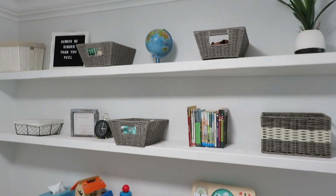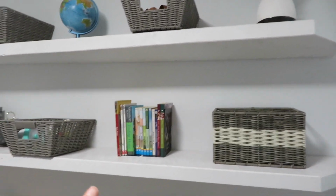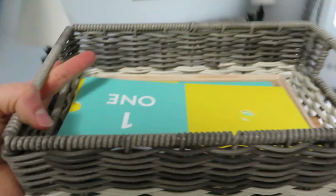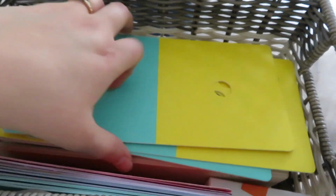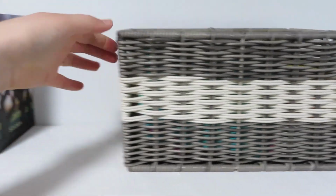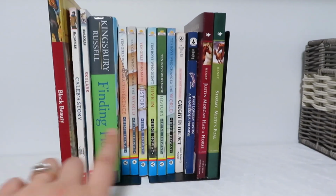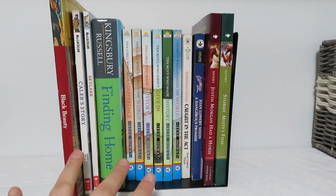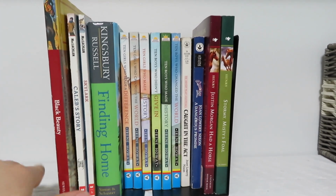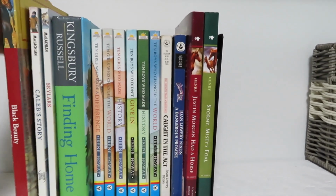I love having this shelf both for decoration and for some other activities I can put up here that are not easily accessible, and my younger ones have to ask for help if they want to get something down. So in this basket here, I have this other Lovevery activity. This is just a little number peg activity, and then just some number flashcards in there. So that's that basket. And then over here, I just have some chapter books. I switch up what's up here every couple months, but these are just books for when my kids do their school reading time. They can pick something off of this shelf.